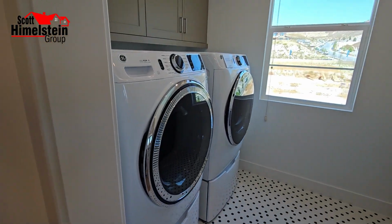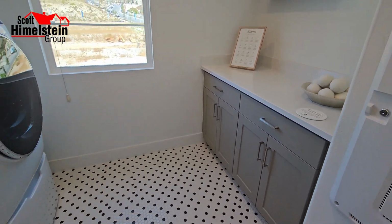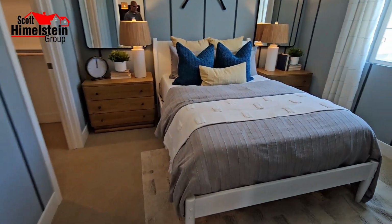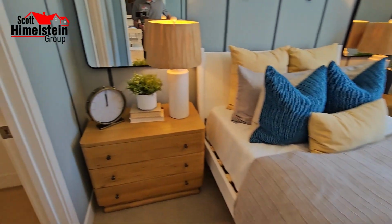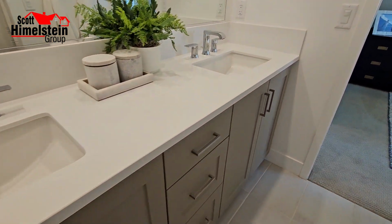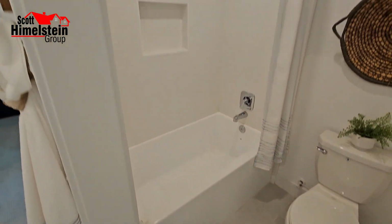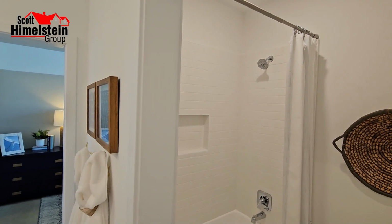And as we do, you'll find your laundry room right here upstairs. And with all the bedrooms upstairs, that makes sense. And then you have the first bedroom that we're looking at upstairs with its own walk-in closet. And then as you exit, you're going to have this bathroom with dual sinks and your shower and tub. And the tile right there going up from the tub all the way up just past the shower head.